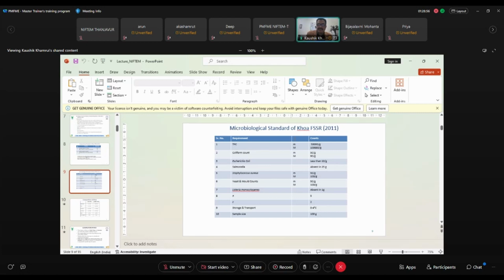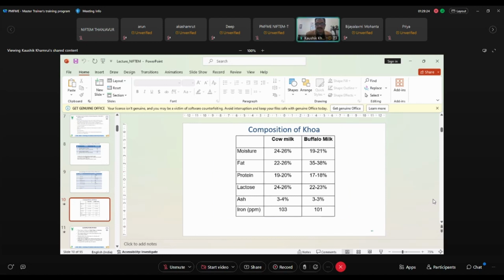So there are some microbiological standards of khoa also. They basically describe the maximum and minimum requirements of various normal as well as pathogenic microorganisms of milk. As far as possible, the khoa should be free from pathogenic microorganisms like E. coli, Salmonella, Staphylococcus aureus, yeast and mold, Listeria monocytogenes, etc. Right? Now there is some difference between cow and buffalo milk khoa. The fat content of buffalo milk khoa is higher as compared to the cow milk khoa, which renders it suitable for production of various khoa-based milk products.